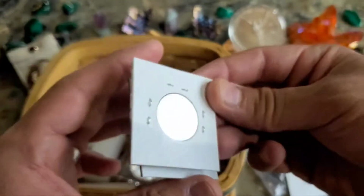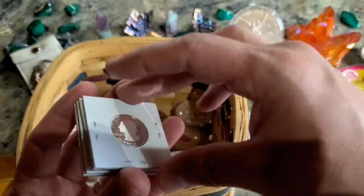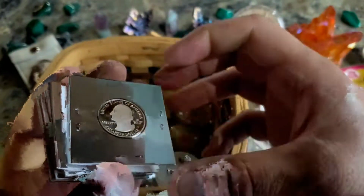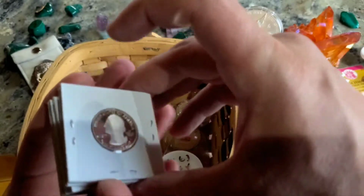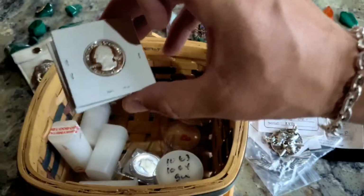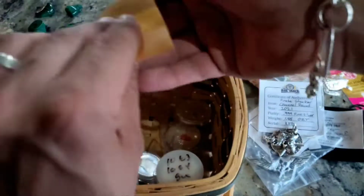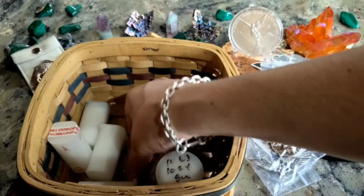Really cool. I don't know if I really like these flips now that I'm really looking at them, and I just bought a whole case of them. So interesting. I don't understand the point of not protecting it, really. So I don't know. Interesting. So I'm just gonna put them back inside this little package here, and they'll probably go back in the safe because I don't want them to tone up too much. That was an interesting piece.